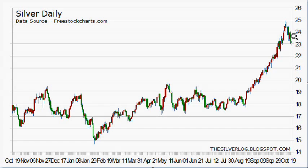It can very easily become a correction through time if it ranges between the 23 to 25 level or 22 to 24 level for maybe a week or two more. It would be a correction through price. But for now, the potential of an intermediate term correction is definitely looming.